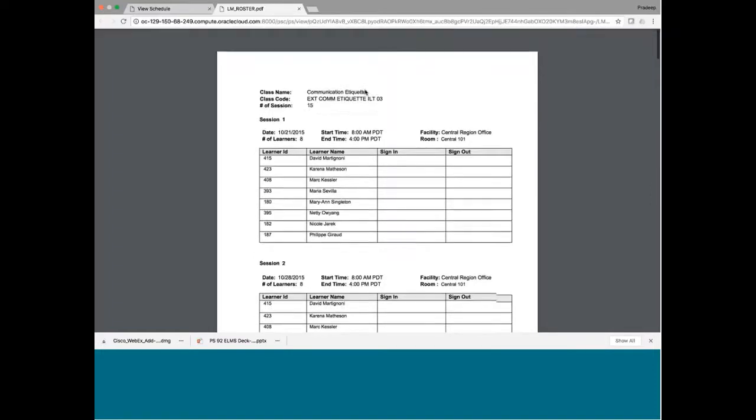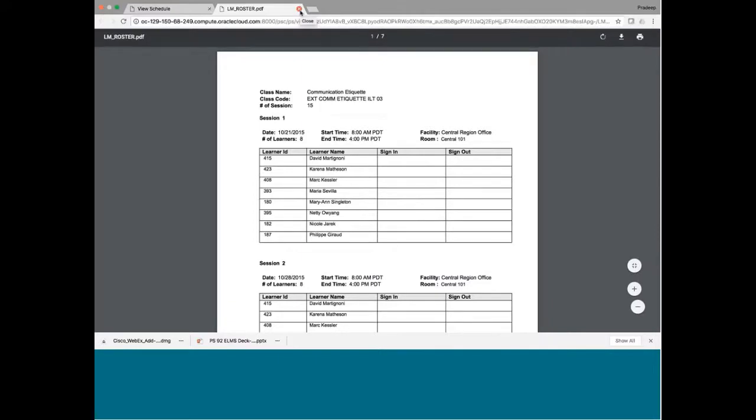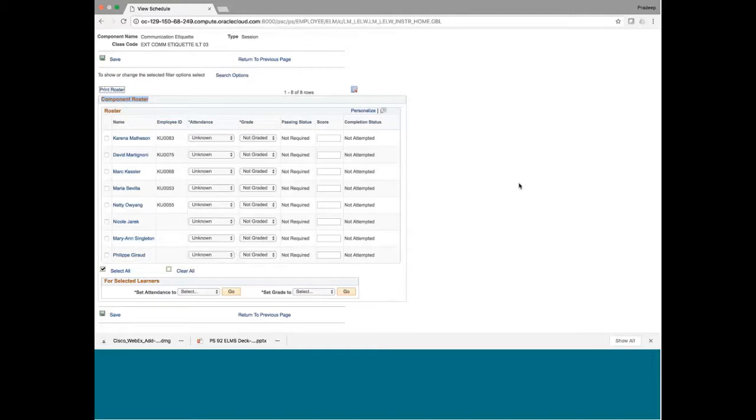Hey, Pradeep, is that roster customizable as far as what fields are included? I see you have the ID number and learner name. Yes, Mike, I think we can do this. These are BI Publisher templates, and these templates can be modified. Okay, thank you. Gautam, correct me if I'm wrong. No, you're right. Reports can be customized.